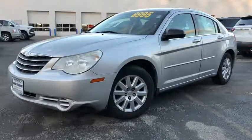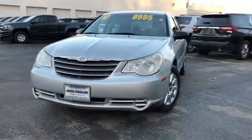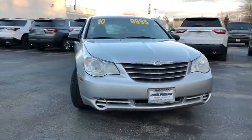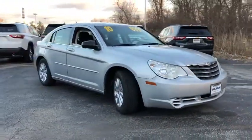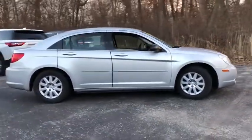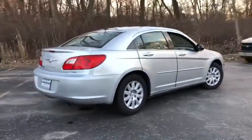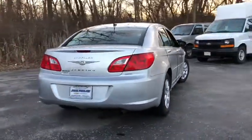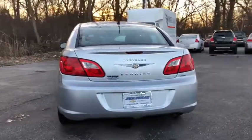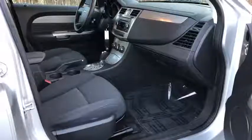The 2010 Chrysler Sebring. The Sebring's sleek exterior design captures the essence of movement, while the interior craftsmanship offers a cabin with an abundance of style and comfort, including seating for five. The Sebring is available in three different styles, including sedan, soft-top convertible, and hard-top convertible. Sebring makes driving fun again. Here are some of this vehicle's great options.